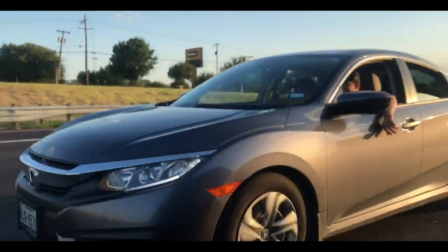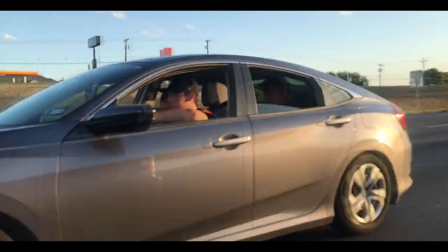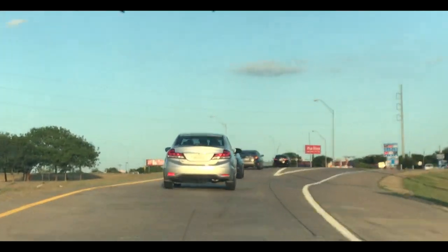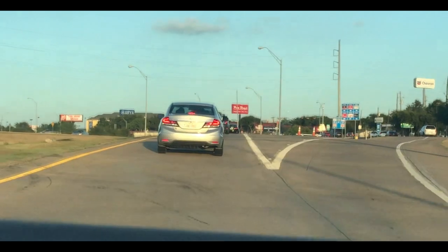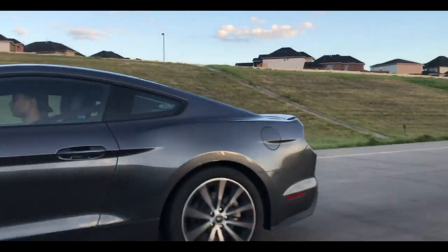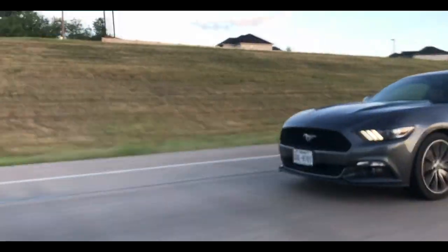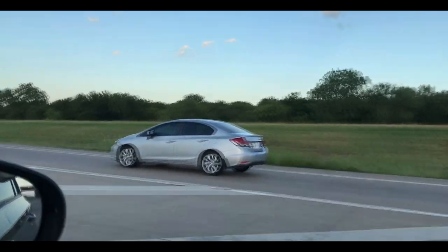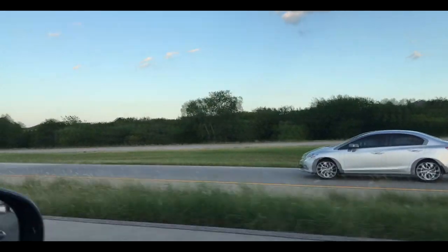All right, boys, we are now heading to the meet with the squad. I cannot bring my car because my mom said no. What you think about that, bro? On the E-way, doing like 110, 120, looking for the suspect, and I'm him. I ain't even tripping. All right, boys, we arrived at the meet.